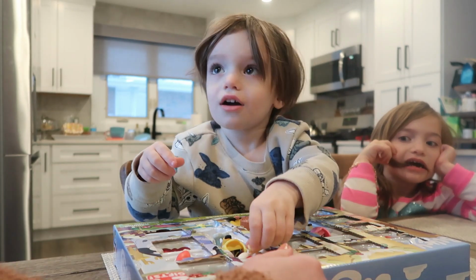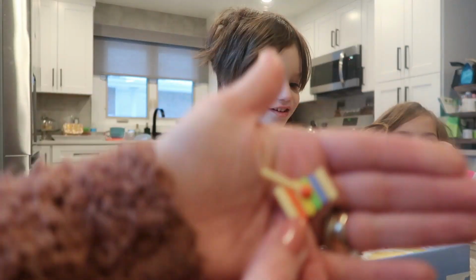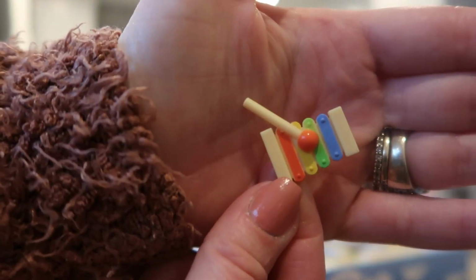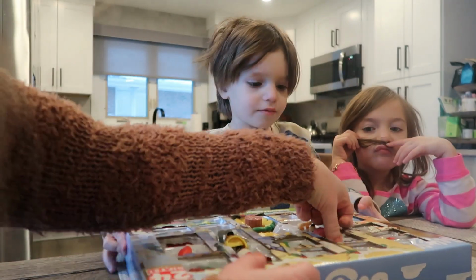Oh, this is funny. What? We have this toy. So, I almost called you Barley. We actually have this toy in our normal toys. So that is funny. So you got that in your calendar. How cute is that?